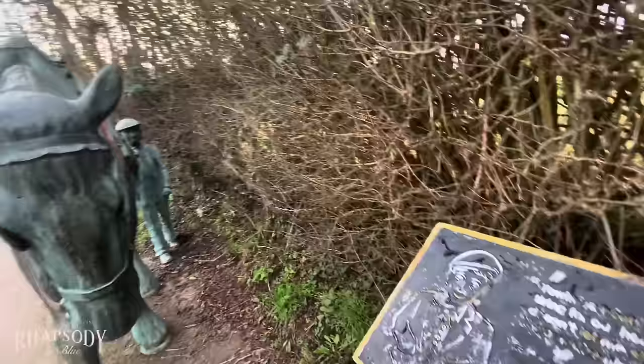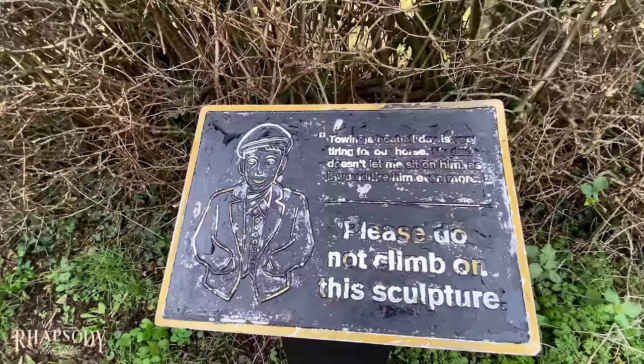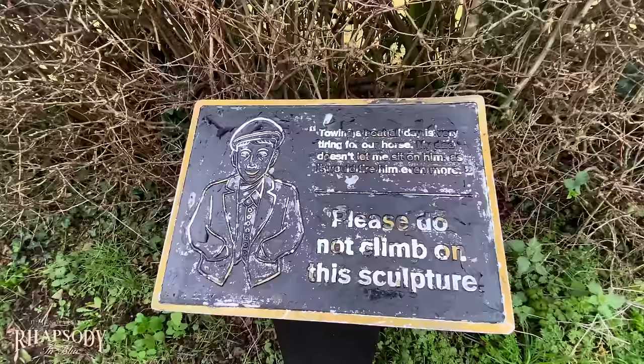It's hard to read. What's it say? Towing a boat all day is very tiring for our horse. My dad doesn't let me sit on him as it would tire him even more. Please do not climb on this sculpture.